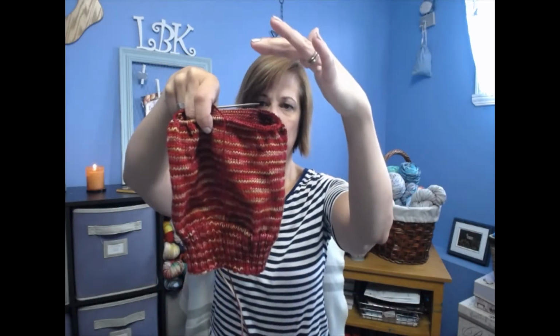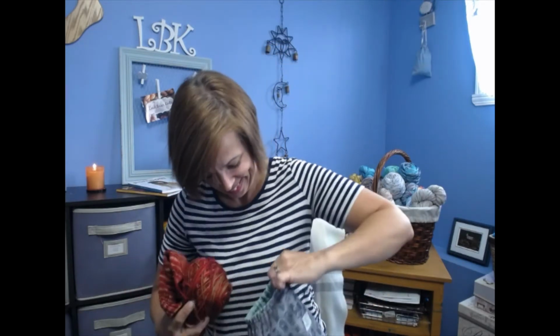I'll go about maybe this much further, because it's a slouch hat, and then I'll start shaping for the head, I think. So this one's going to be for me, because I love it, and I'm just selfish that way. So that's my hoe.